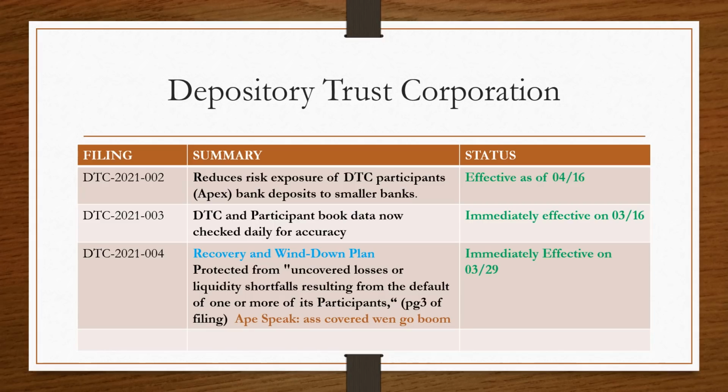Next, we have 003, which in essence requires that book data is checked for accuracy on a daily basis, also effective immediately on the 16th of March. 004 is the recovery and wind down plan, much like we saw for the ICC. In essence, they're just trying to protect themselves from uncovered losses or shortfalls resulting from the default of one or more of its participants, or in ape speak, their ass is covered when we go boom. And that was effective immediately March 29th.